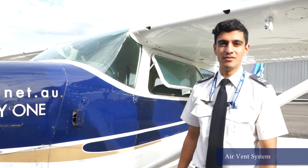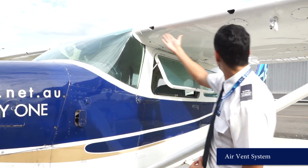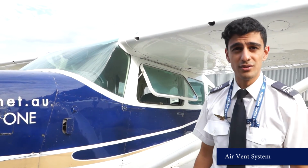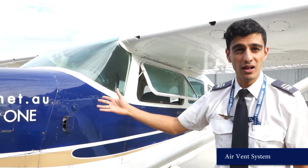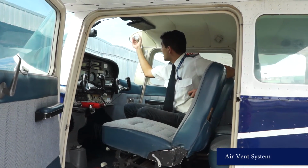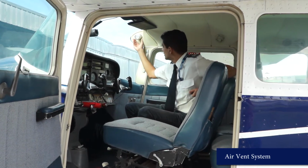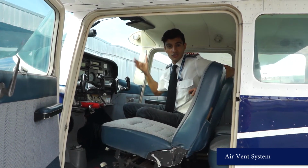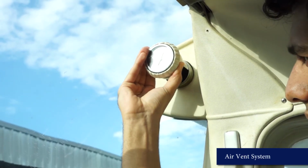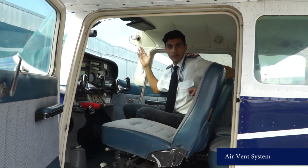So over here what we have is the air vent system. So over here you can see air vents, 1, 2 and 2 on the other side of the wing. Basically, what the air vents do is they provide air for the passengers and the pilot inside the aircraft. The air vents outside are connected to the air outlet points inside the aircraft. There are 6 outlet points in the aircraft. There's one here, and to allow air to come in for the passengers and the pilot, you open this up slightly like that, and that will allow air while flying into the aircraft.